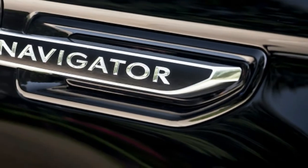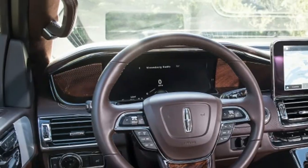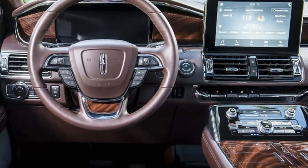Livery services bought them in black painted droves, but it was otherwise forgotten even as a substantive refresh for 2015 arguably made it a better, more practical bet than its Caddy nemesis.